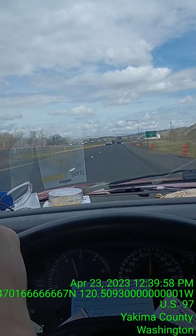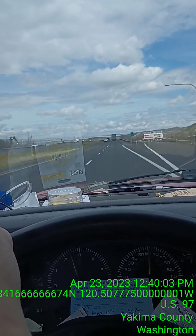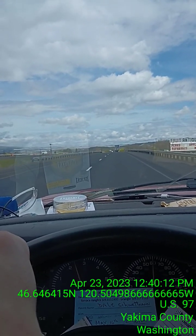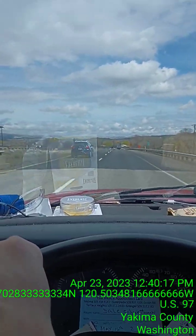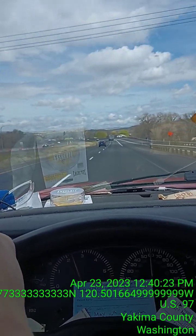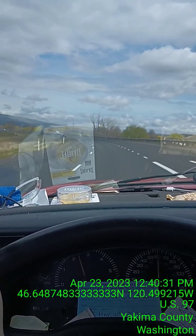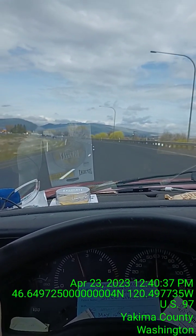Okay, there's a pre-wobble for the overpass coming. Another pre-wobble, now it's going to start wobbling. And there's an extremely hard wobble. Now it's kind of tilted to the side. Another wobble.